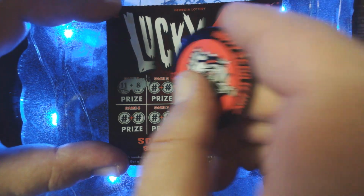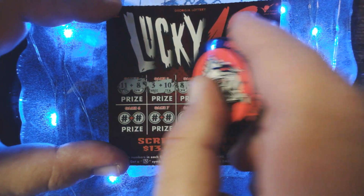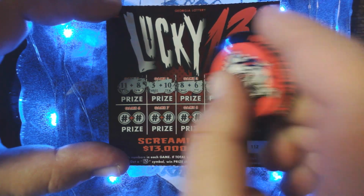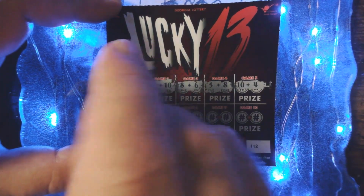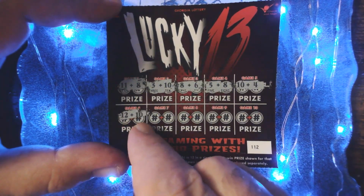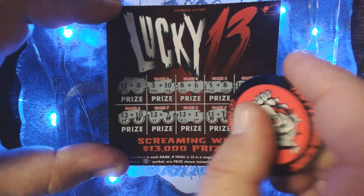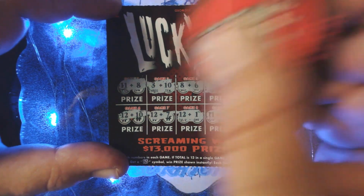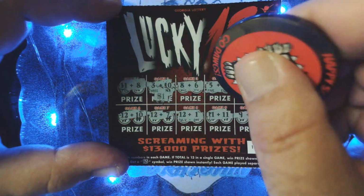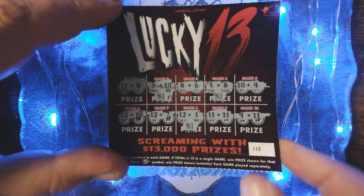It's not 13. That is. There's a winner. There's another winner. The Georgia special. That's not a winner. That's not a winner. That is. So we got 1, 2, 3. Nope. And nope. Alright, so we have three winners on this ticket. $1. $1. And $1. Start off with $3.